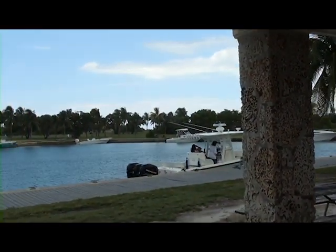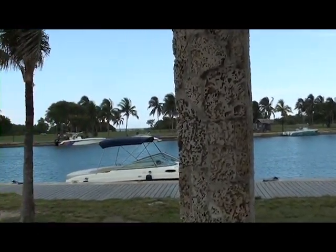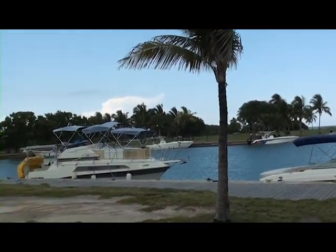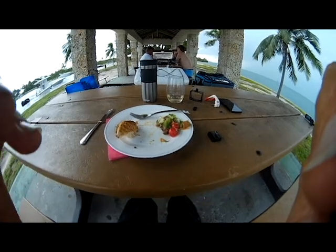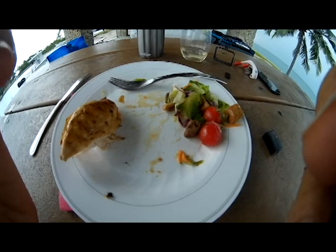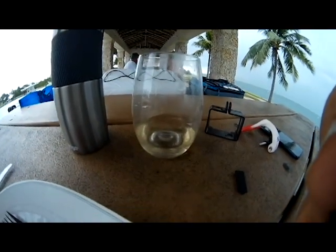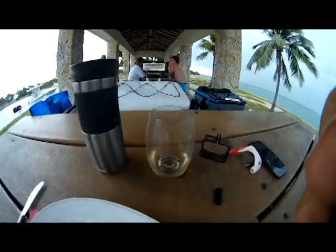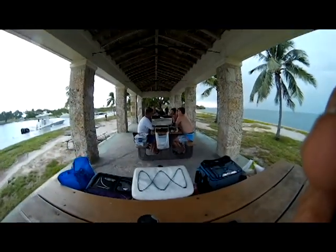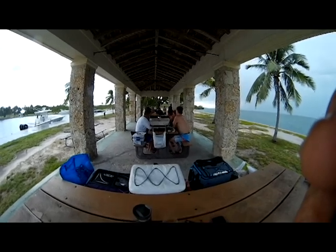The harbor has a number of boats that have come in to seek shelter just because this rain seems so imminent. And my friends were so good to me. They gave me some chicken, some salad, and some wine. And everybody's enjoying a wonderful picnic lunch at the moment.